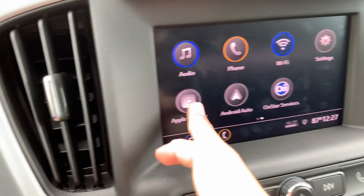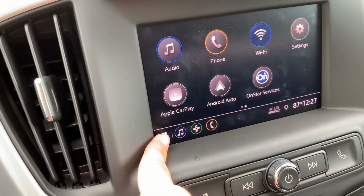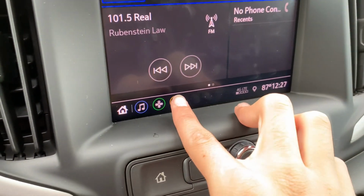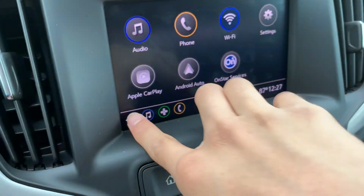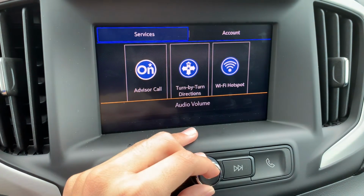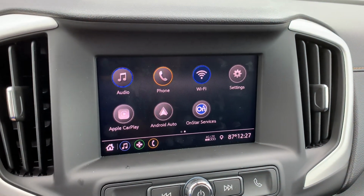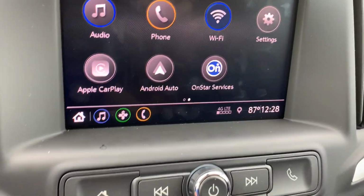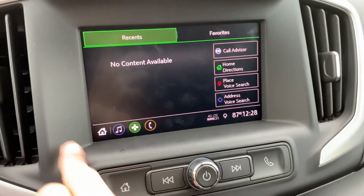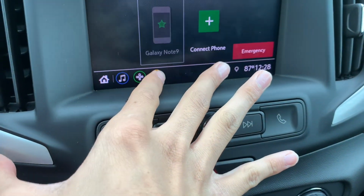You do have Apple CarPlay and Android Auto, which is excellent. I must have Apple CarPlay and Android Auto in a car. And your OnStar. Now here you have your OnStar button. And you also have your phone button.